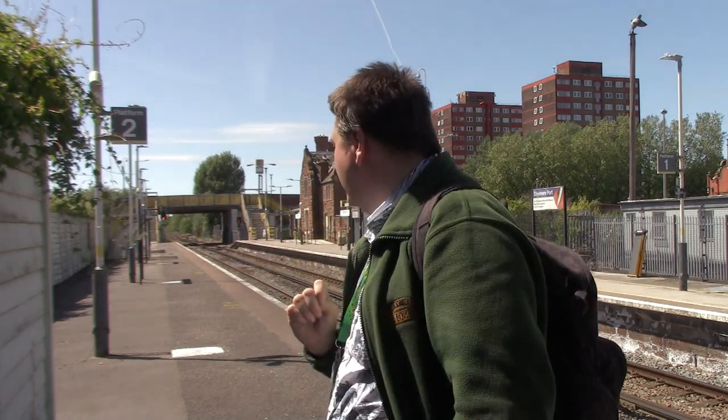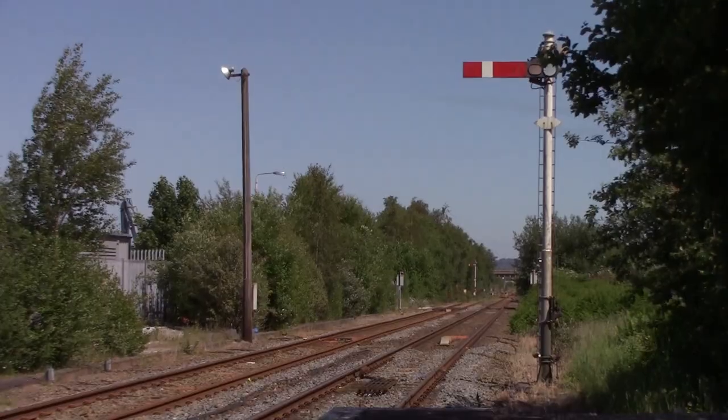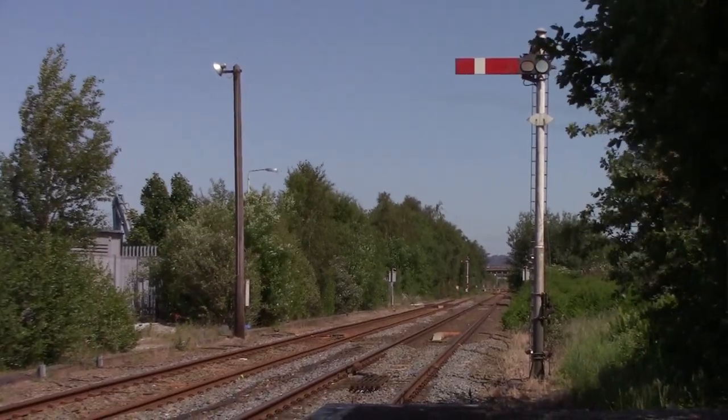But there is a Northern service to terminate here, but it's not till 6 o'clock tonight, and I'm actually travelling from Chester at 17:55 to head back to Crewe, so I won't be able to catch it. So we're only getting Merseyrail units here, I'm afraid, but it is a lovely station to film at, and even down the bottom it actually has centrefold signals down here as well.